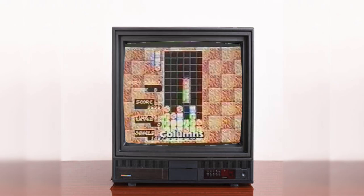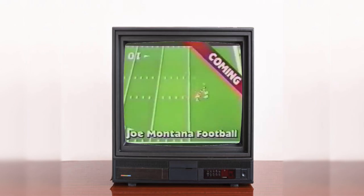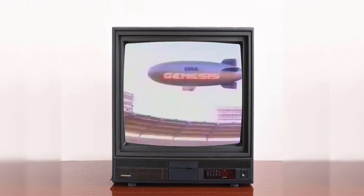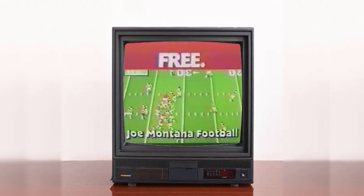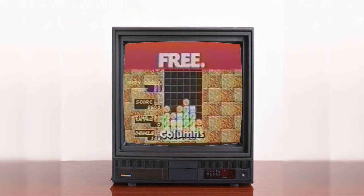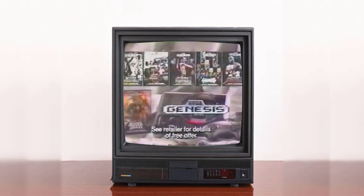Genesis does 16-bit arcade graphics. You can't do this on Nintendo. Genesis does 16-bit sports action. You can't do this on Nintendo. Genesis does. Genesis does. Get Joe Montana free, Pat Riley free, Buster Douglas free, Super Monaco GP free, or Columns free. Buy a 16-bit Genesis system between now and October 31st and get an extra game.